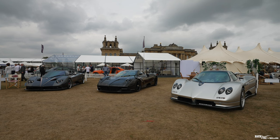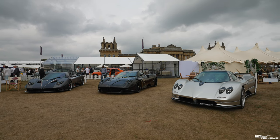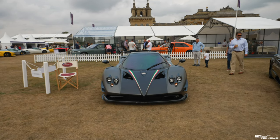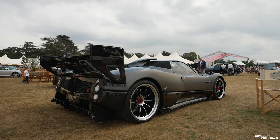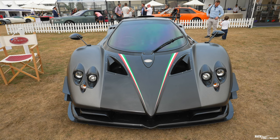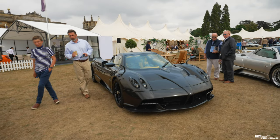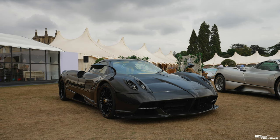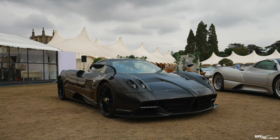Here we're at the Pagani enclosure. This Pagani enclosure is situated just next to the Platinum collection. And here we can see Pagani have brought along a Zonda. Now this looks like a specialized race edition version of the Zonda, but I'm not absolutely sure. But as most people know, the Zonda was the first production car that was released by Pagani. Next to the Zonda, we have a Huayra in beautiful polished gloss carbon fiber. And then next to the Huayra, we have another Zonda.